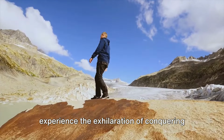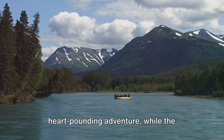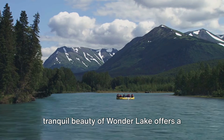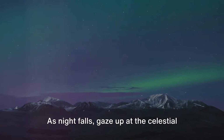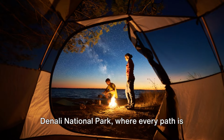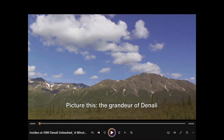For the truly daring, whitewater rafting on the Nenana River promises a heart-pounding adventure, while the tranquil beauty of Wonder Lake offers a serene escape. As night falls, gaze up at the celestial ballet of the Northern Lights, a spectacle that will leave you breathless. Denali National Park, where every path is an adventure waiting to be discovered. This is your call to the wild.